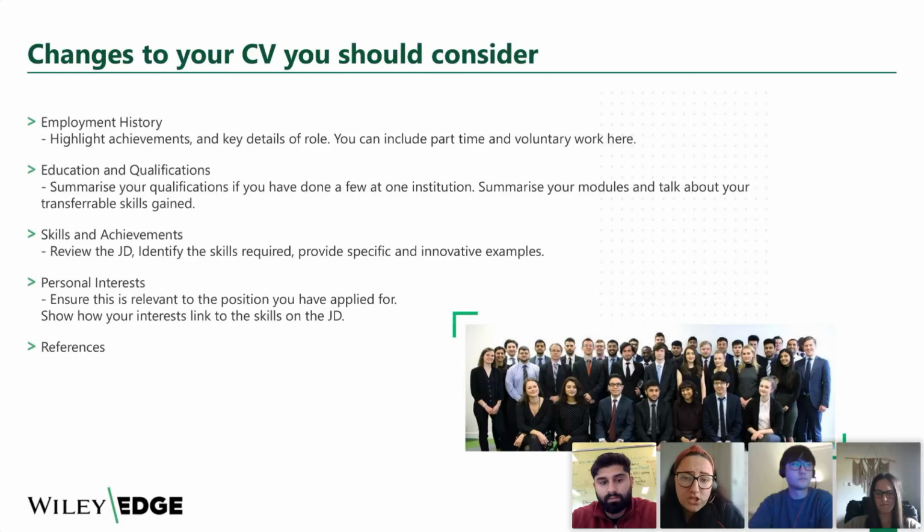You don't need to put the contact details of your employer or reasons for leaving or salary. That's not needed. If it is needed later on in the application process, obviously you'll be asked, but it's not needed at this point. And then moving on to your education and qualifications, you will need to put the type of education, the grade, the place studied, and the date.